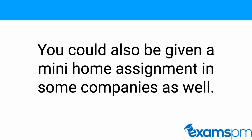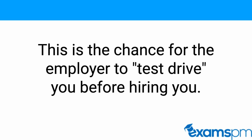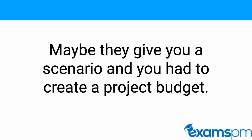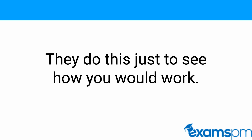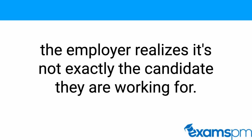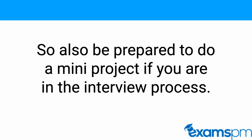You could also be given a mini home assignment in some companies as well. This is the chance for the employer to quote unquote test drive you before hiring you. This allows the employer to see how you will work as a project manager. Maybe they give you a scenario and you have to create a project budget. They do this just to see how you will work. Some people interview very well, but once they get onto the actual project, the employer realizes it's not exactly the candidate they are working for. So also be prepared to do a mini project if you are in the interview process.